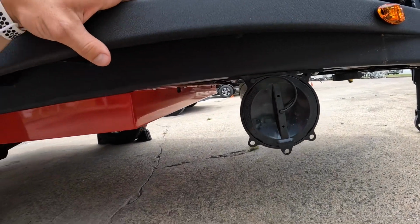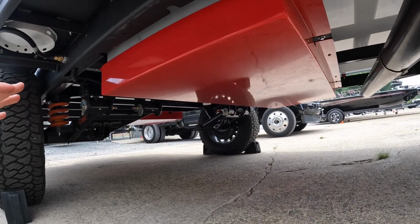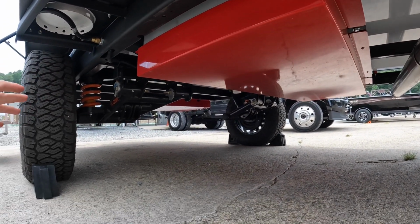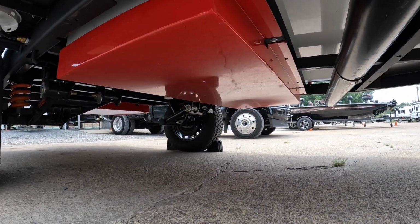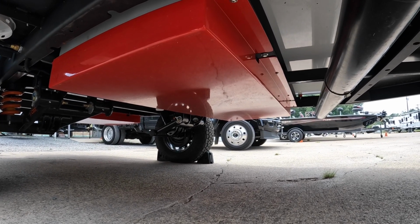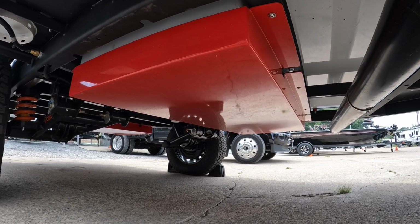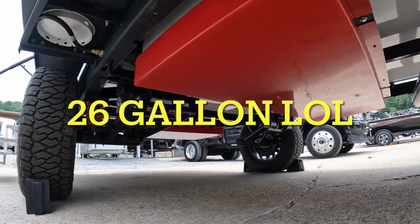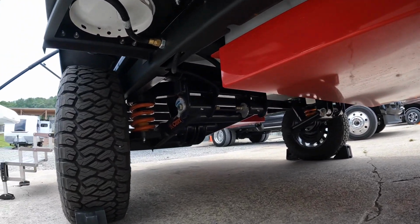Push that back. All right, so as you can see underneath this thing, like I was saying, there's campers that look like they're built for off-road, and then there's campers that are. This is one that is. You see here, you got your tanks covered with the little skid plates. You got a 40-gallon freshwater tank, and I believe also a 40-gallon gray tank as well. I'll have to double check myself on that.